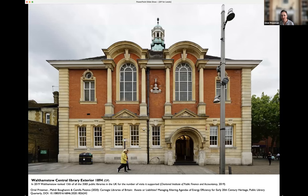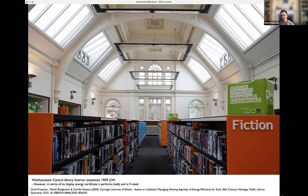And to kind of add to that, when we think about building performance, this is Walthamstow Library, which is a part of London that is not well served for public spaces and is not in a high economic standing, but it ranked 13th of over 3,000 public libraries in 2019 in terms of the number of visits it had. So you've got to think, this building, which was originally built in 1894, is actually doing an incredible job. And because it's naturally lit, there are actually benefits to that. So think carefully about the way forward.